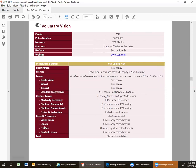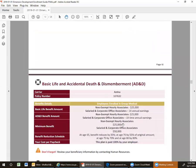And what confuses people sometimes is this benefit frequency. When it says once every, that means that you can't get both glasses and contacts in the same year. You have to pick one and then cash pay for the other.